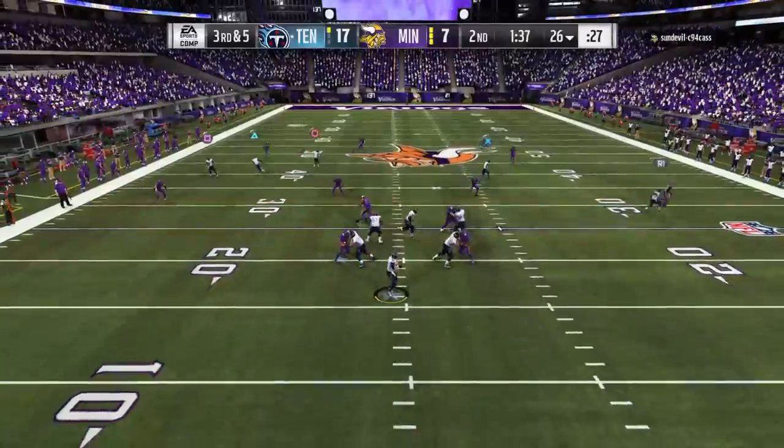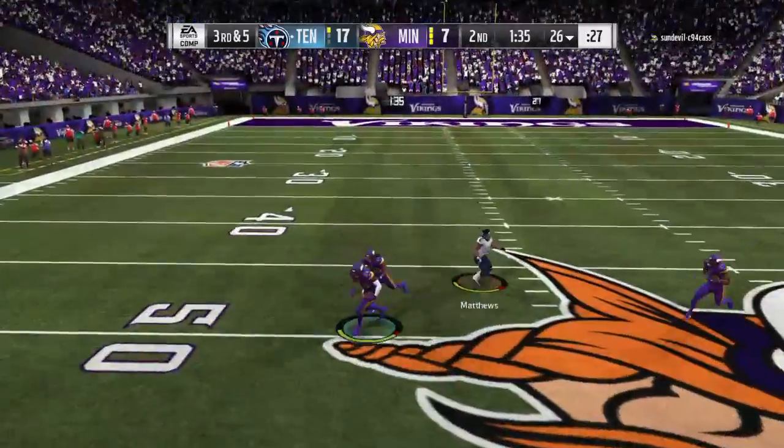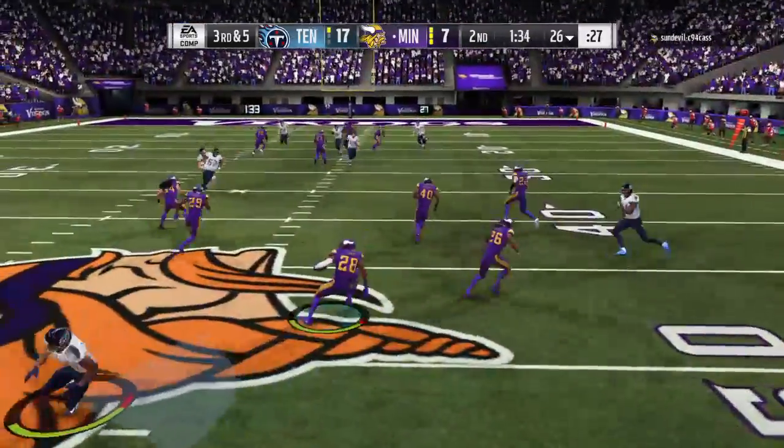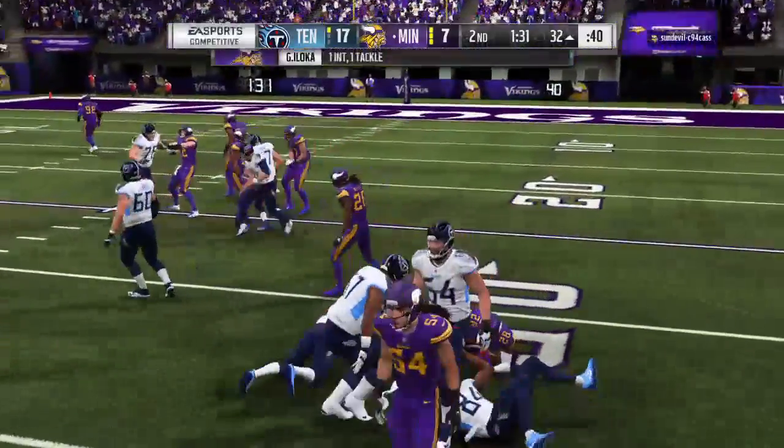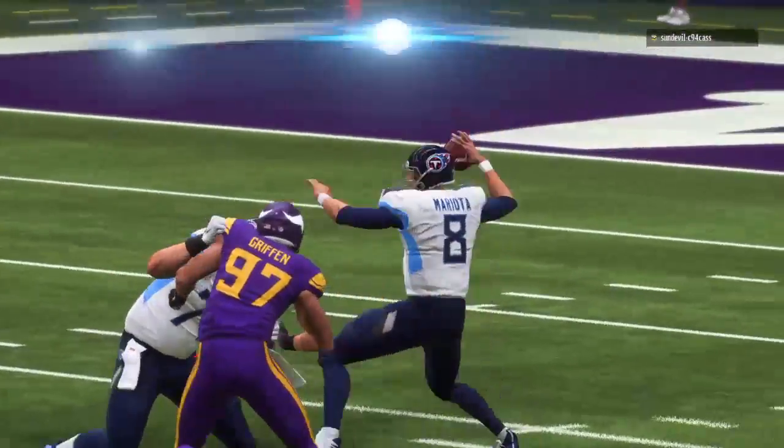From the shotgun, it's Mariota. Airs this out for Matthews, and he fires one that's intercepted. Picked off by George Iloka, and he'll get this back to the 32-yard line.